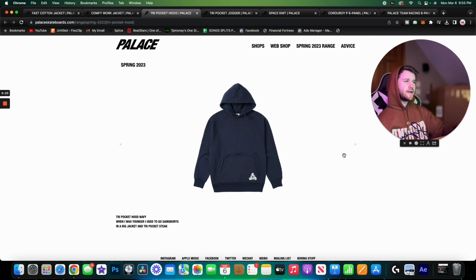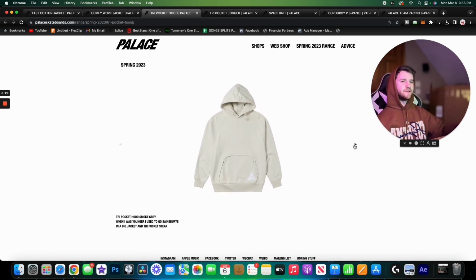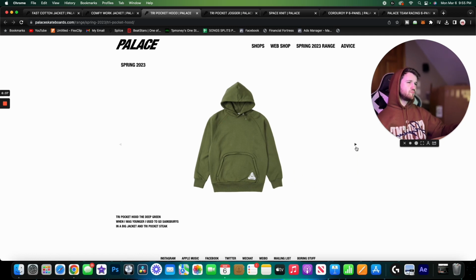And again, we have it in another colorway. I think there are 4 colorways of this. So we've got the olive, then we have this navy, then we have a smoke gray, which is kind of like an off-white. I like that color a lot, and then a black. So yeah, I'm still not really sure how I feel about this piece. I'm just still shocked that the pocket is what it is.